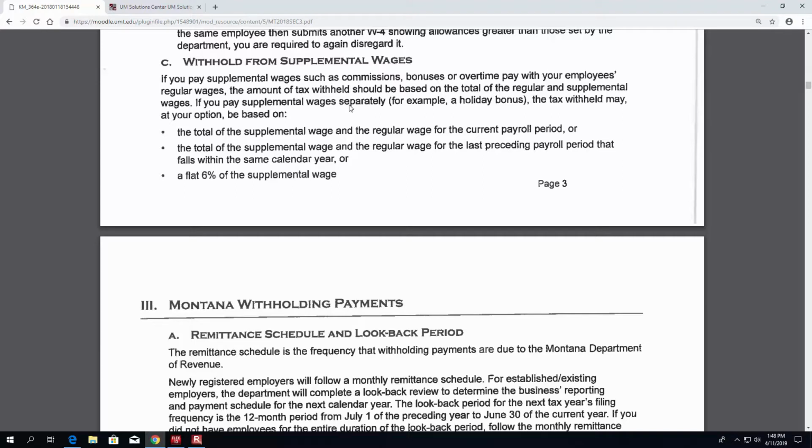No, that's not right. Here, it's this separate one, like this holiday bonus or retroactive pay or severance pay. I'm honestly not sure what they're talking about in that first sentence. Commissions and bonuses and overtime are not considered supplemental wages. We've been treating that just like regular wages and going to our tables, right? So scratch that out. What rate were we using for federal supplemental? 22, and 6 for state.